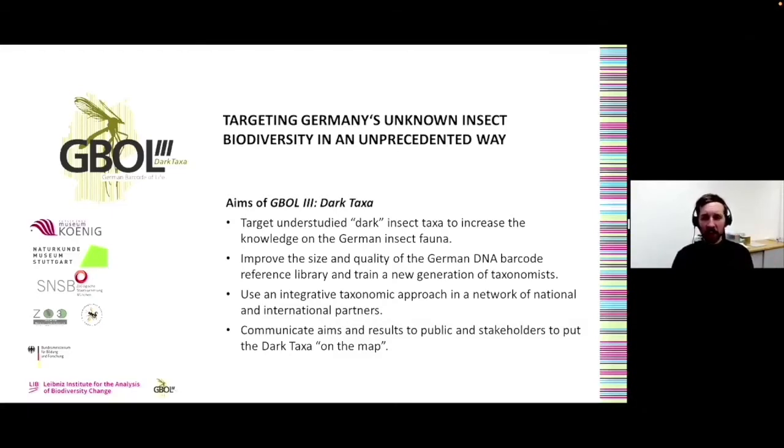And we're improving the size and quality of the DNA barcode reference library and training a new generation of taxonomists, very importantly. So a new generation of people well-trained in the organisms, in the methods, in evolution, and in species concepts. And we're using an integrative taxonomic approach in a large network for that. And last bullet point here, communicate all of this, very importantly, to everybody, to say why this is important and what we are doing to put them on the map.